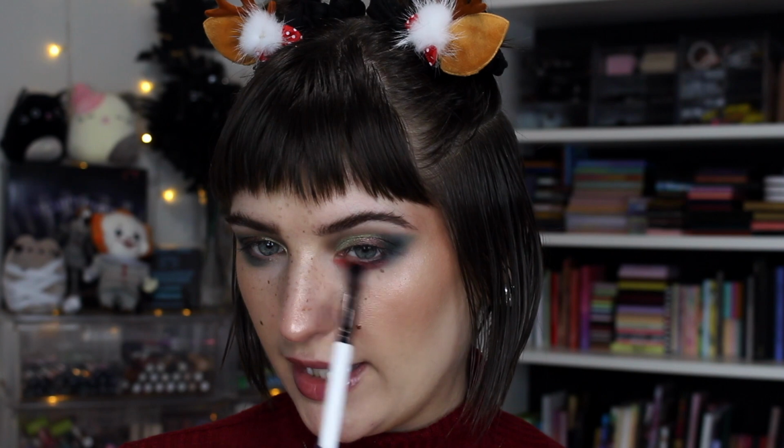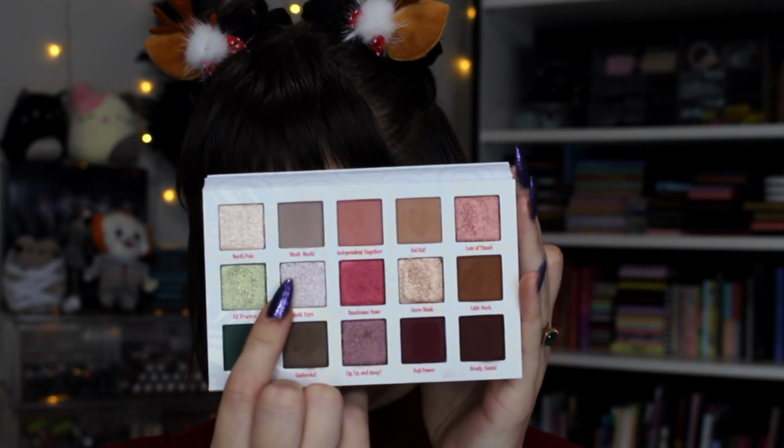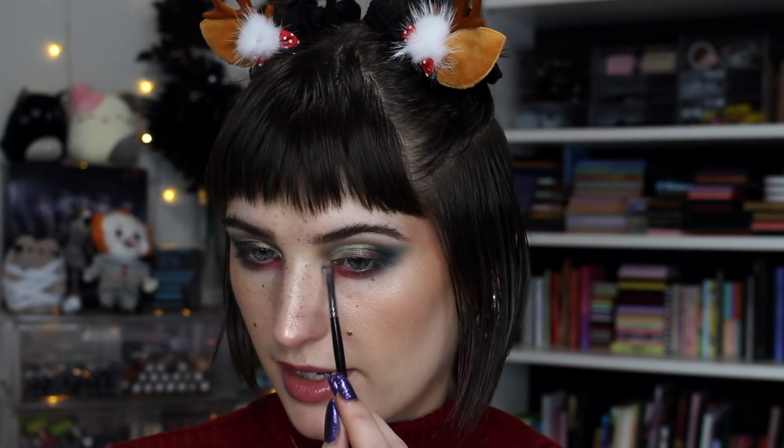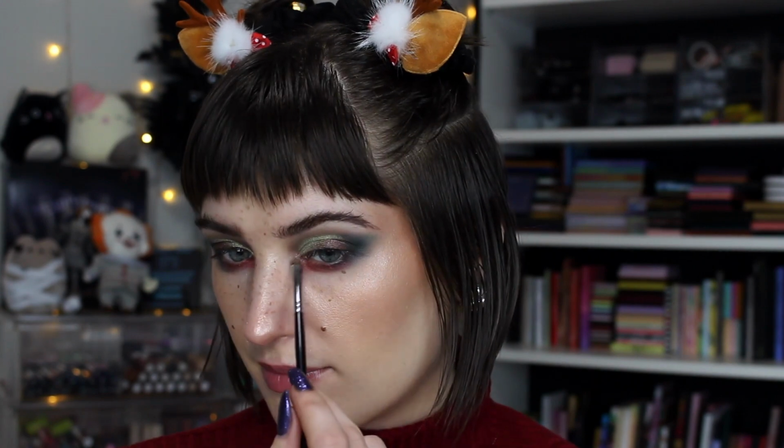Just going to use my white handled brush from before, the B5. I swear I'm just gonna call these by the color of the brush, not even by their name. And then last but not least, for the inner corner, I want to use Misfit Toys because that shade is magical. I am just going to plop that right there. Oh, it's so pretty. I do want to play with this all over the lip. I might do something with this and the red together for my Instagram look.